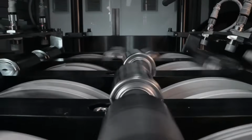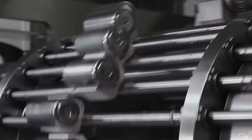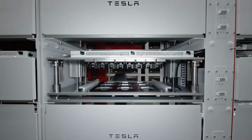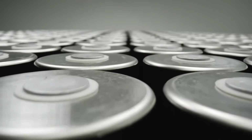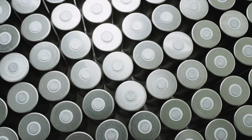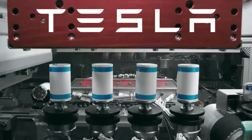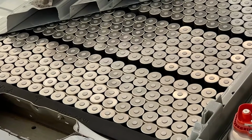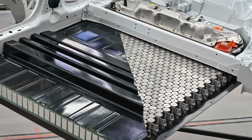In conventional cells, current must travel through a tab, a narrow conductor that can create resistance and heat. In Tesla's tabless design, the entire edge of the rolled electrode acts as a current collector, enabling more uniform heat distribution and higher current throughput. This drastically reduces internal resistance, improves efficiency during charge and discharge, and simplifies thermal management, a critical benefit when assembling high-density battery modules.